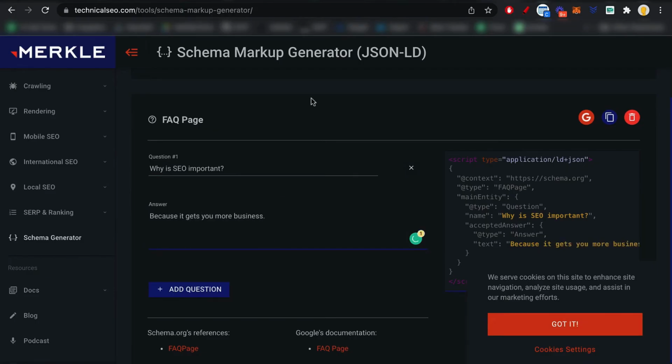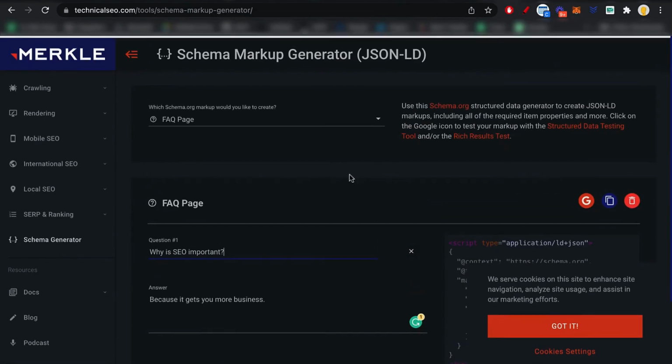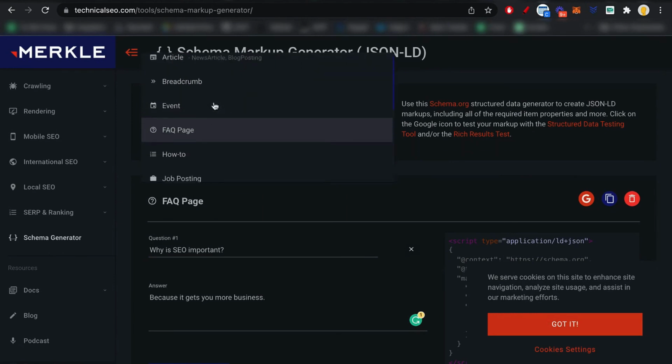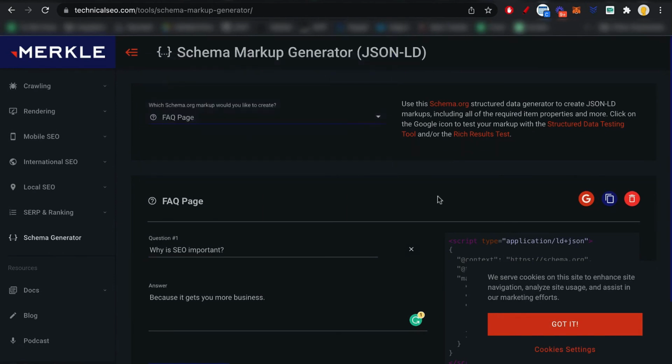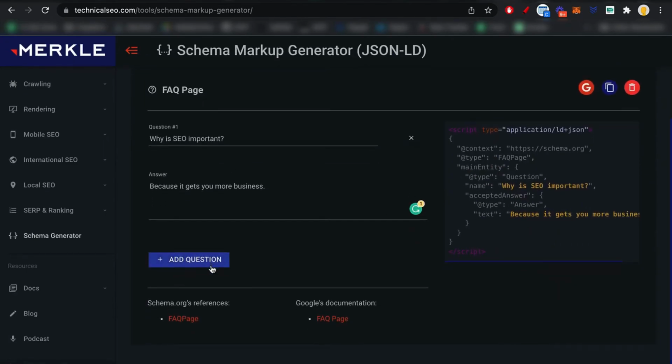Okay, but like I said, you'd have to copy exactly what your FAQ page on your website was about. Or if you chose, for example, a recipe or a product or an event, it needs to be the same as you have it on your website, of course, otherwise it wouldn't make any sense. So you can add more questions, whatever.